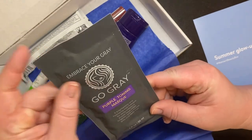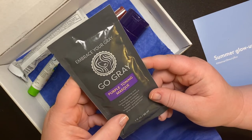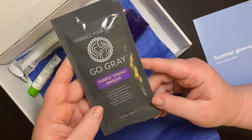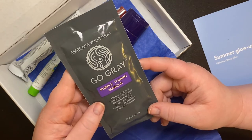Okay. So this is Embrace Your Gray Go Gray Purple Toning Mask, a brightening and hydrating hair mask for deep moisture. Purple tone helps brighten and enhance gray and silver hair. This seems like an oddly specific thing to put in a beauty box, because I do not have gray hair.